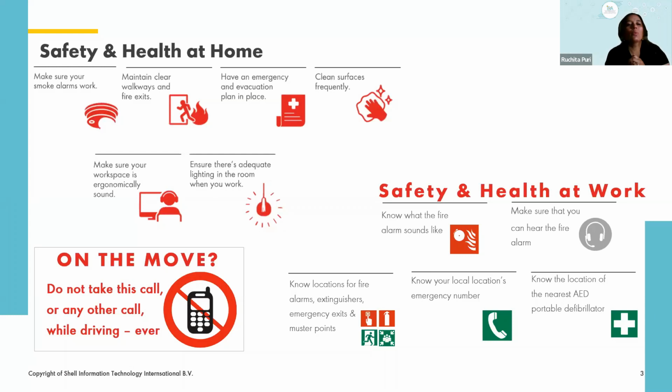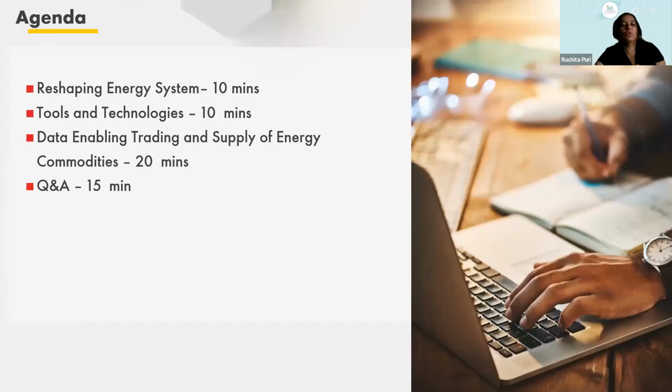With that, we will look at our agenda really quickly. The agenda is reshaping energy systems for 10 minutes, tools and technologies for another 10 minutes, data enabling trading and supply of energy commodities for 20 minutes, and then another 15 minutes for Q&A. We will pause after each of these topics to check if you have pressing questions, one or two that we can take up quickly before we move on to the next topic.